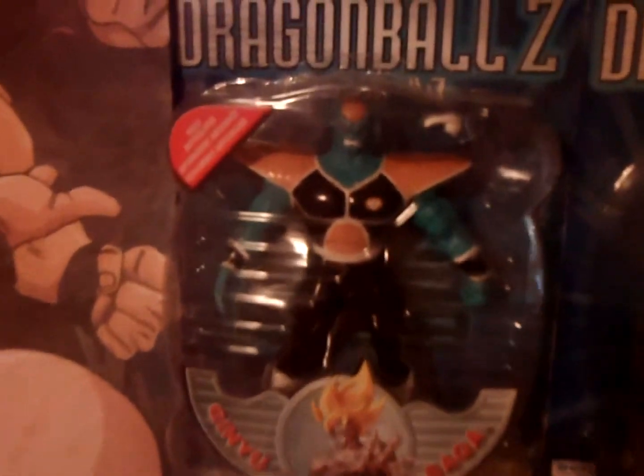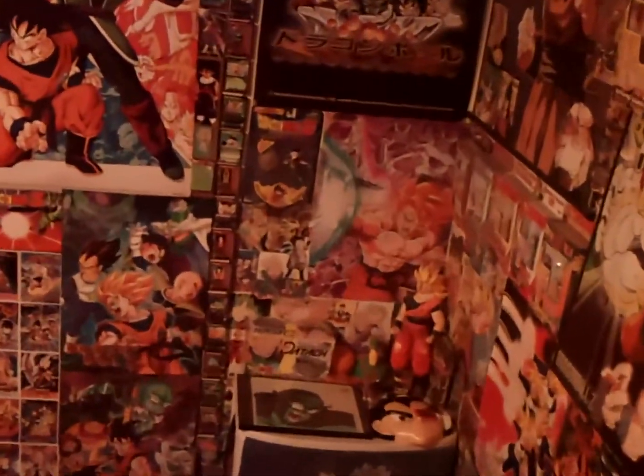This is actually a pretty rare figure, and let me see if I can zoom in on him. Yeah, that's Chiaotzu.